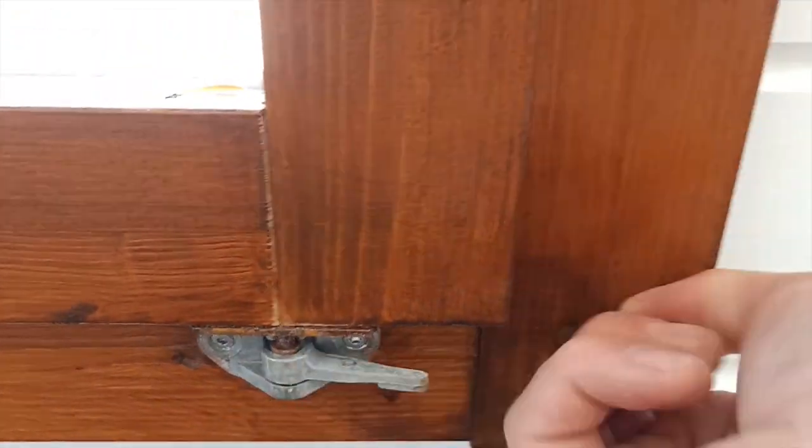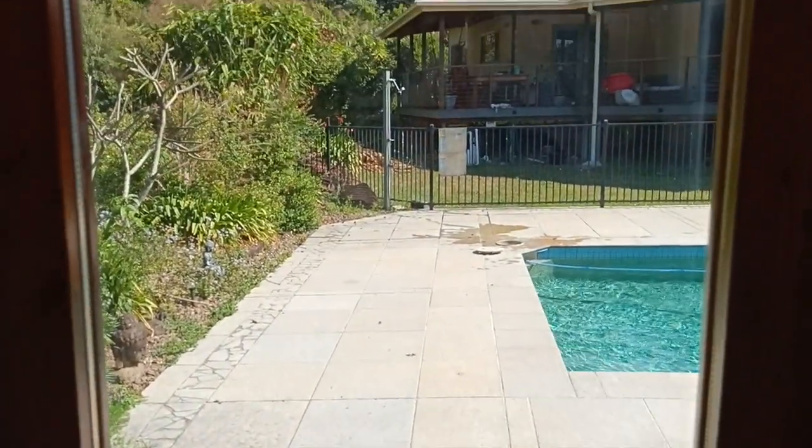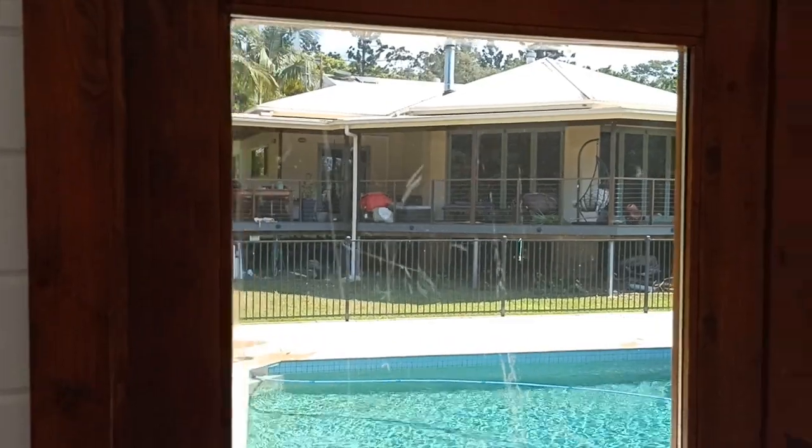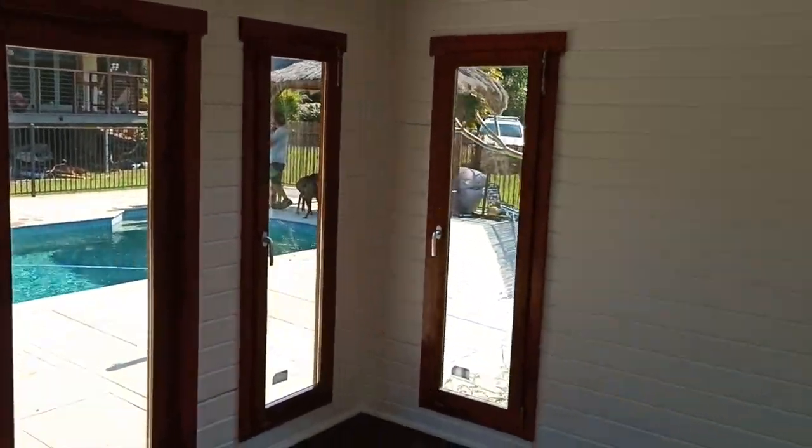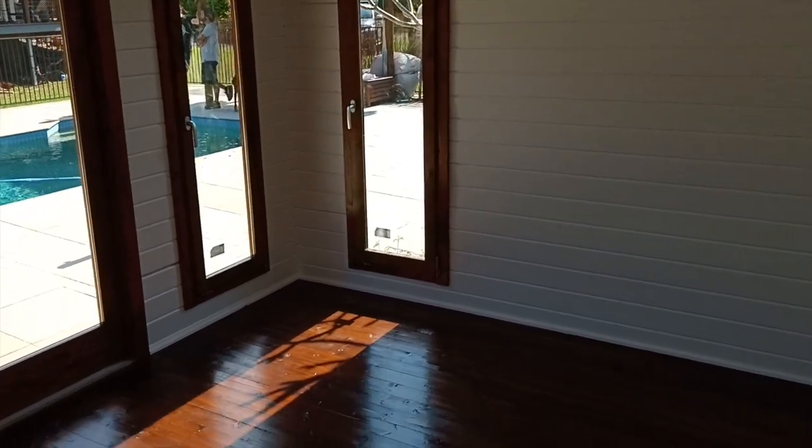Pull it tight, and got a lock at the bottom. Close the lock off, which is tight. It also opens outwards. We'll do it on this window over here. There is one window on the side. It can go on either side.